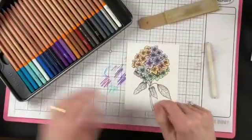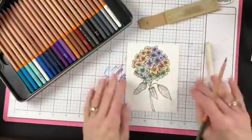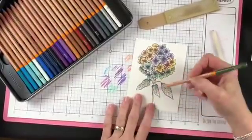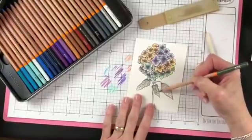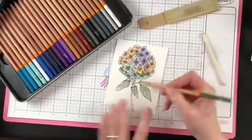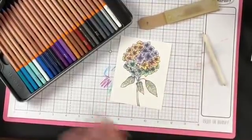So now we're going to color the stems, and I'm going to use the green that is number 23. And I'm just going to color it in very lightly, not even all the way. I'm sorry for sniffing, guys. I still have this stupid cold. Apparently, I'm going to live with it forever.